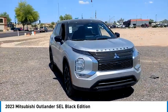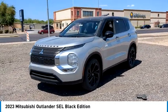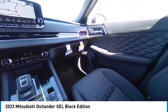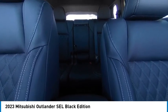This vehicle has less than 100 miles. Here are some of this vehicle's great options: rain sensing wipers, tire pressure monitor, panoramic roof, blind spot monitor, heated mirrors, aluminum wheels, wheel locks, rear spoiler, power lift gate, brake assist.